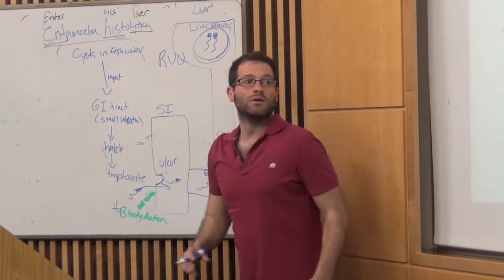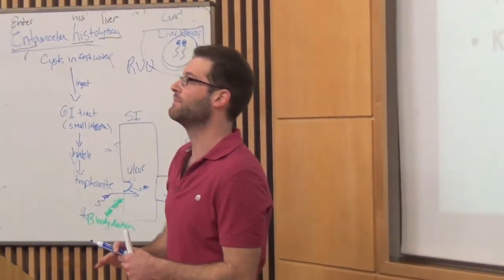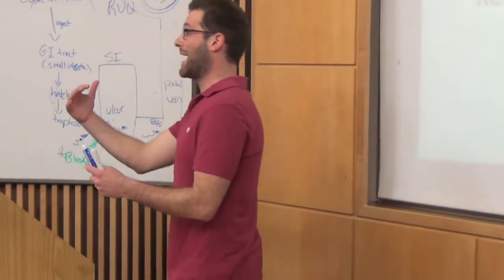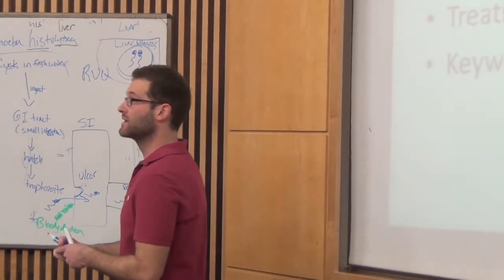If you take a needle and stick it into the abscess, pus will come out. You guys are going to learn more about that when you take immuno. Basically what happens is the neutrophils come, they attack the protozoa, and when they die out, when they're done with their job, they create pus. That's how you get pus in the liver.